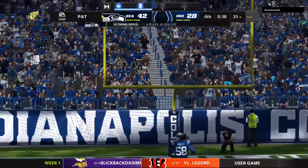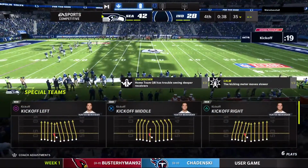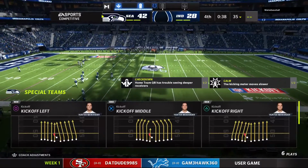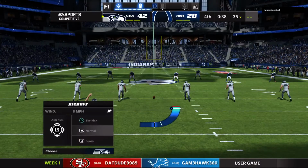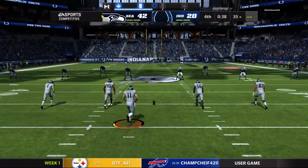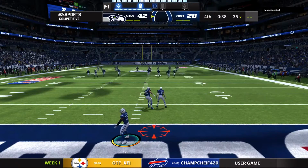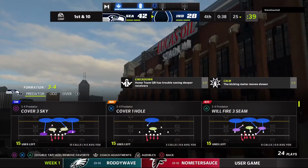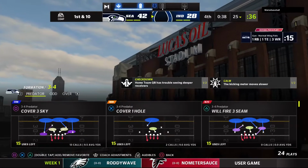Point after, right down the middle. And the lead now up to 14. Seahawks 42, Colts 28. Out is the kickoff unit as they run up and send this one away. And that one will bounce out of the back of the end zone, so we will start here at the 25.